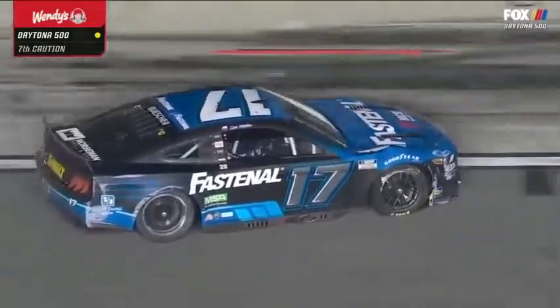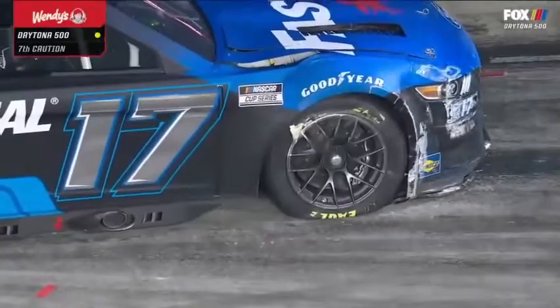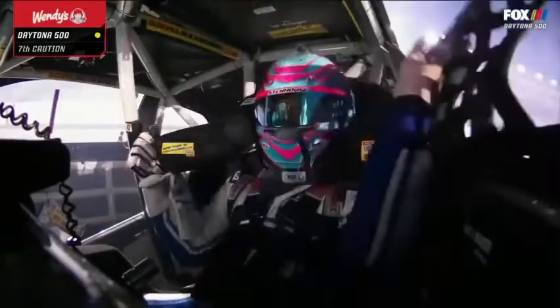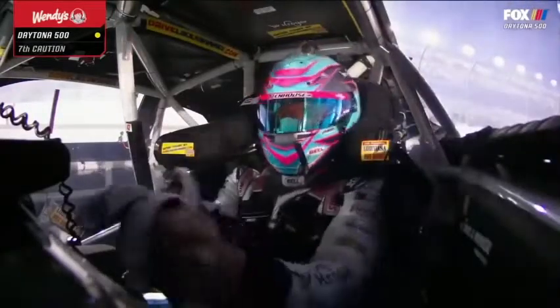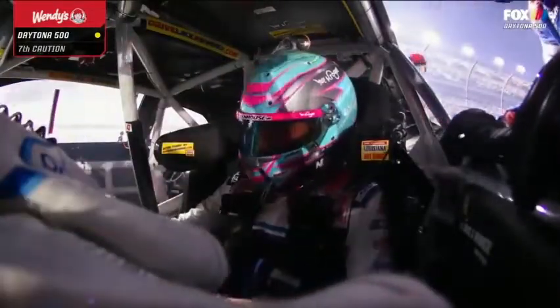He's just able to push harder than everybody else. And I mean, he's using it. He's using it for all its might. And he's not going to give anything up on it either. I mean, there's no mercy on the push right now. Ricky Stenhouse led the Daytona 500 with 8 laps to go, and will go home alone.